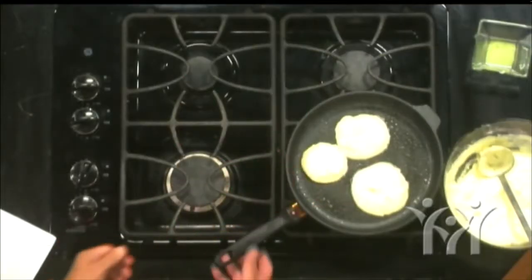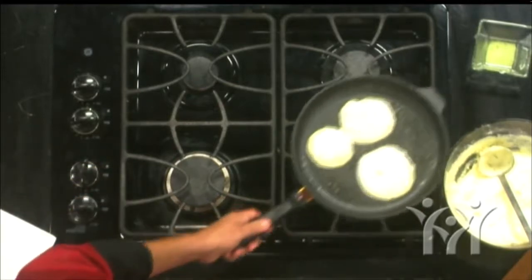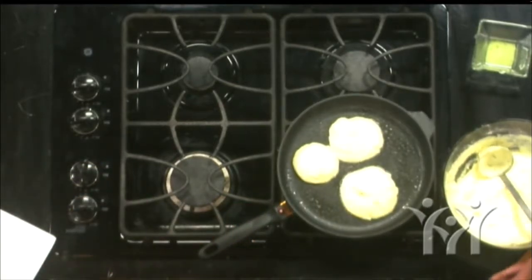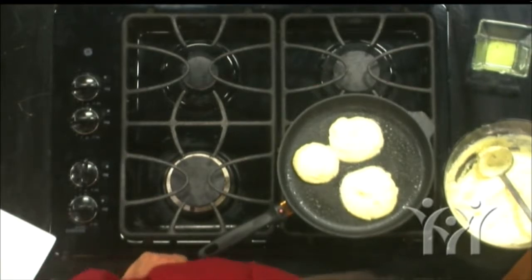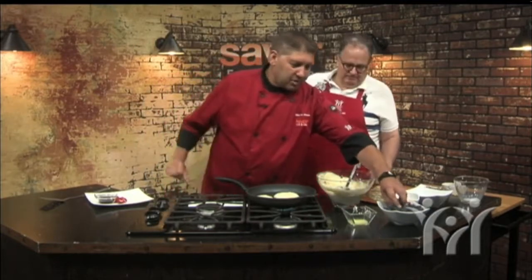All right, so they're already starting to kind of rise up. And beautiful. Nice. And so we're going to add some blueberries to this. And we want to wait till when to add the blueberries? We can add them in there right before we flip them.